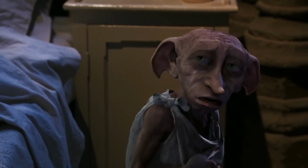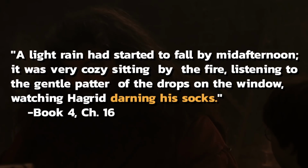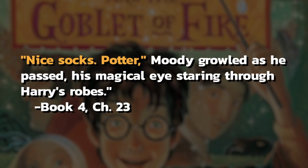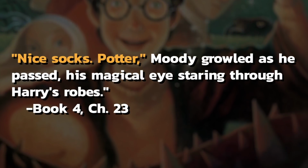Exhibit B. We see two of the most noble characters lovingly caring for their socks. Hagrid maintains his socks, showing his truly nurturing side, and Dobby, brave, loyal, free. Dobby always has impeccable socks. Exhibit C. Possibly the creepiest moment in all the books is when the imposter posing as Professor Moody uses his X-ray vision to pervily look at Harry's socks. Such a blatant violation of peeping into someone's soul, aka their sock game, is disturbing and indicates imposter Moody's foul intent. Not to mention the implications of a teacher casually looking under his students' clothes.